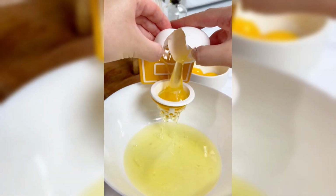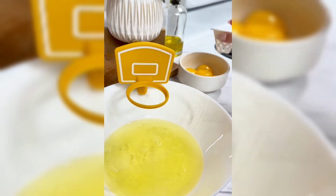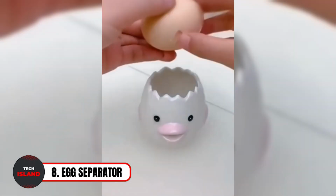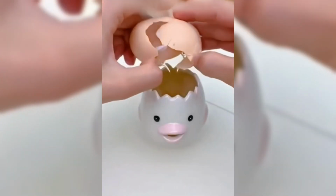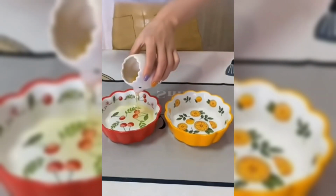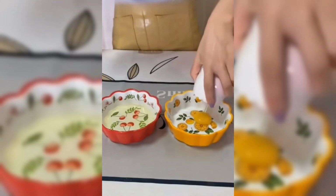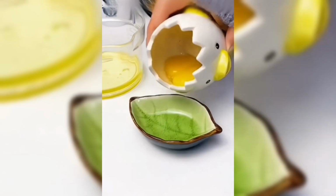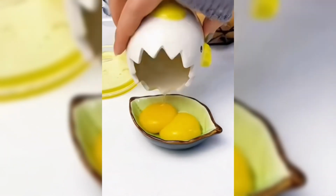If you're a fan of this egg yolk separator, you're sure to love our next product too. Egg separator. For budding bakers, this egg separator is a fantastic way to ignite their passion for baking. How does it work? It's smooth sailing. Simply crack open the egg, pour it into the chick, and gently tilt the chick so the egg white can flow out of its mouth.